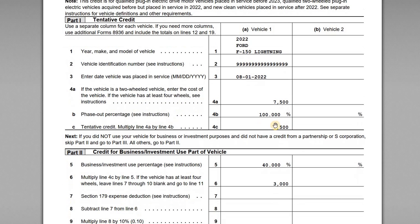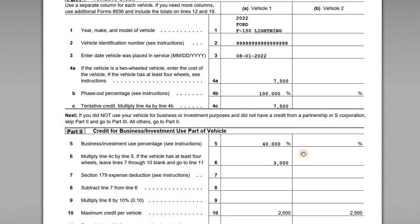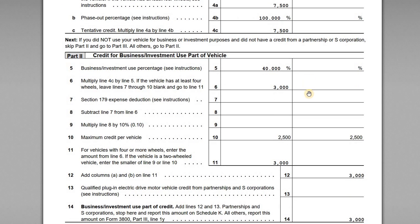The phase-out percentage, again, doesn't apply. Check out some of the previous videos where I go into that in more detail. But effectively, if you have a vehicle that's been on the market and sold a lot of units, it starts to phase out the amount of credit you get. In this case, they haven't reached that threshold, so there's no phase out yet. So the tentative credit that John is going to be able to claim here is the $7,500.